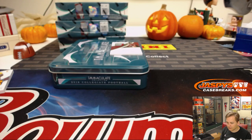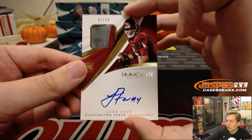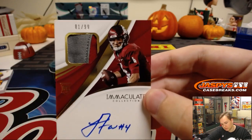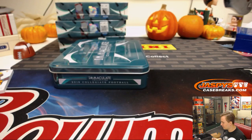And the last hit of the break is number to 99, rookie patch auto from Washington State. It is 81 of 99, Luke Falk. That is Ed Aarons again with spot number 1.